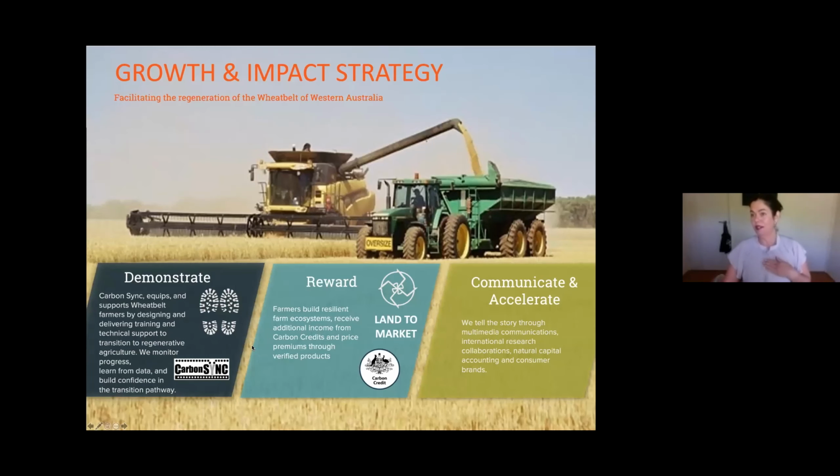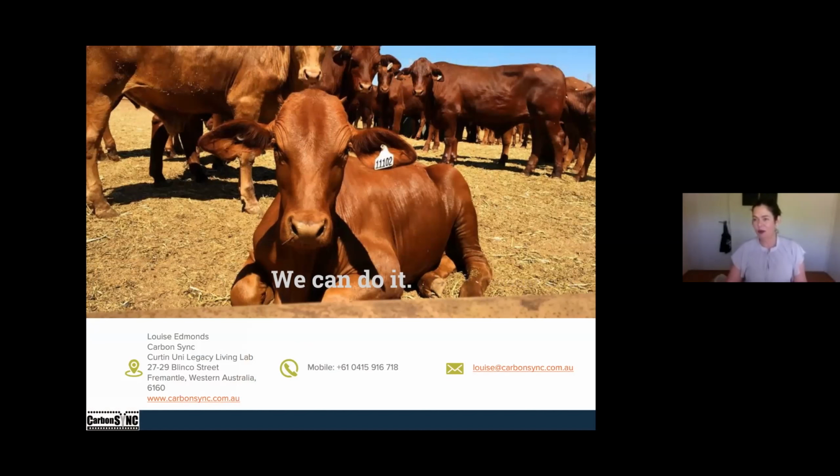So the way in which Carbon Sync does this is by actually demonstrating in the real world activities that remove carbon dioxide from the atmosphere, generate jobs and income, and map a path to actually achieving what we want to achieve. So we demonstrate our technology, we reward farmers for storing carbon in soil through carbon credits, price premiums through verified products and ecosystem services, and then we communicate the story. In short, we can do it. Australia is actually one of the only countries in the world that can do it because we have the legislation, the methods and the markets to do it. The export potential is enormous. So let's get on with it.